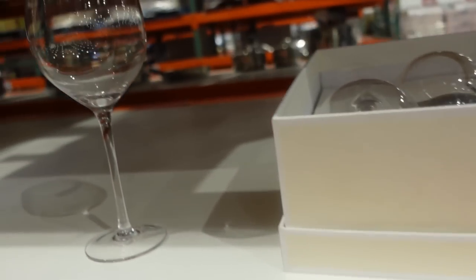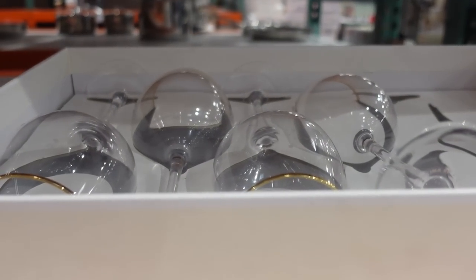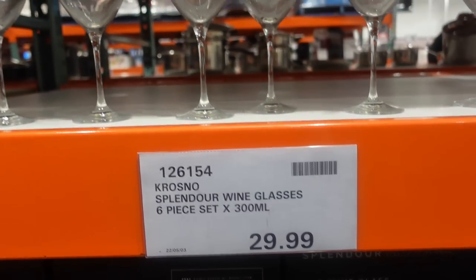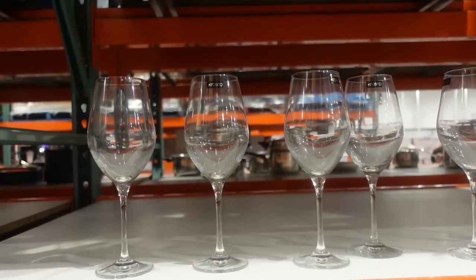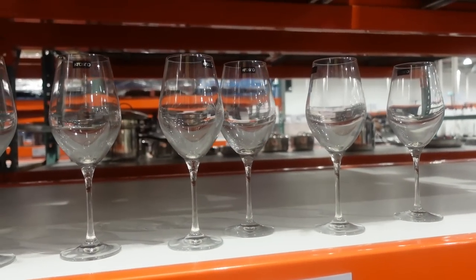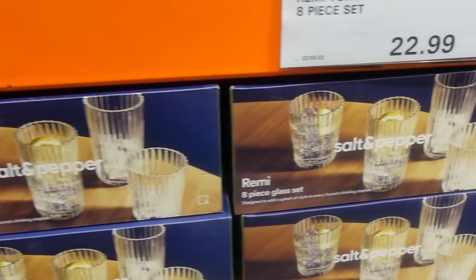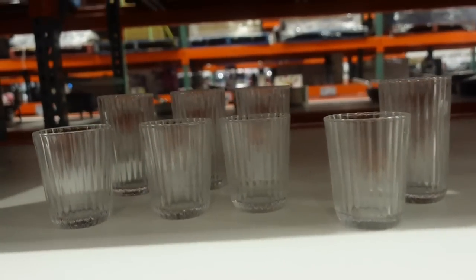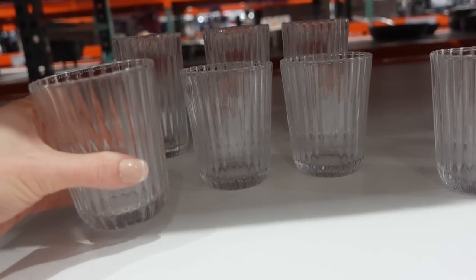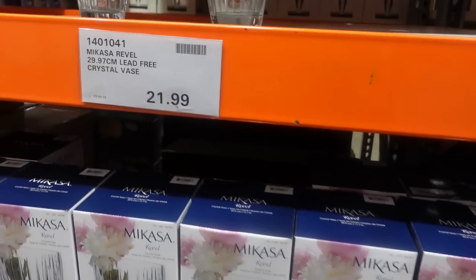$69.97 for these nice wine glasses with the gold rim. A pack of 1, 2, 3, 4, 5, 6. Or you could get the Crosno set for $29.99. They look nice as well. This salt and pepper tumbler set, 8 pieces for $22.99, I think would be really nice to drink out of these. I actually really like those. Two different sizes. Oh, and that's a pretty vase.